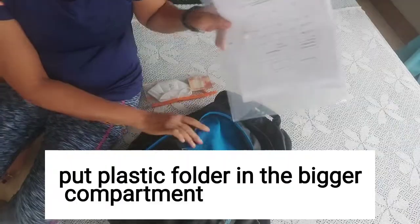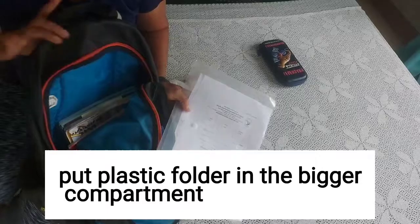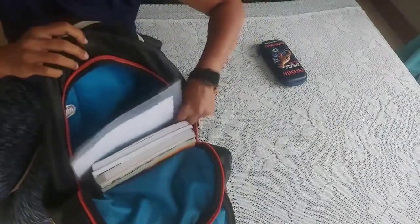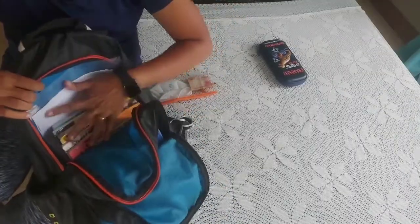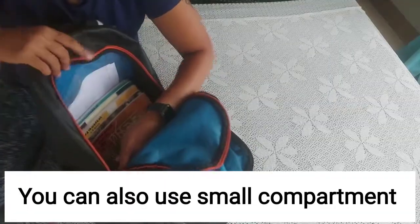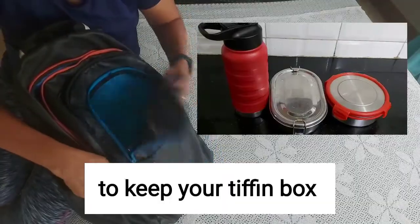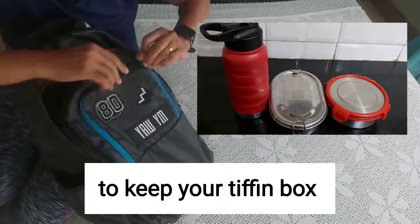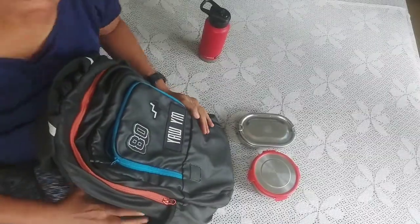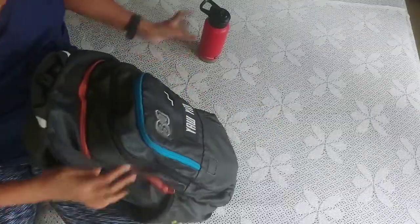So now you can put the plastic folder in a bigger compartment. So now we have put all the things required for our school in a bag. You can also use the small compartment to keep your tiffin box. Yes, it can be used to keep our tiffin box. Yes, so our bag is packed and we are ready for the school.